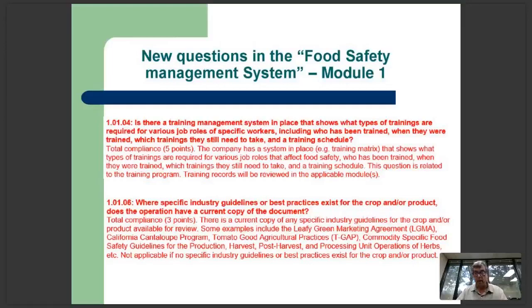10106, another new question. Where specific industry guidelines or best practices exist for the crop and or product, does the operation have a current copy of the document? So for example, if it's a leafy green operation, a lettuce operation growing in California, California has adhered to the LGMA agreement, the California Leafy Green Agreement. So a copy of those guidelines, those regulations, should be in place during the inspection.